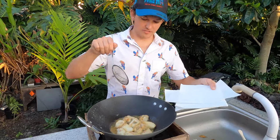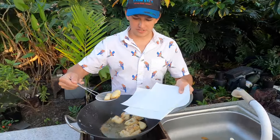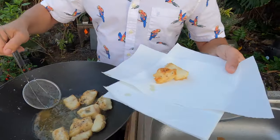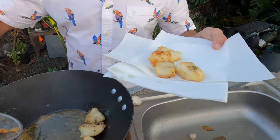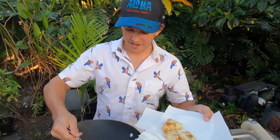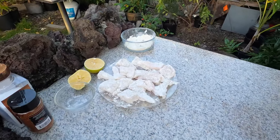Alright guys, so the fish looks done. I think it's been about 5 minutes maybe. And we're just gonna pull out all these little pieces. And we just got some paper towels right here. And we're basically just gonna put these guys on the paper towels to soak up any oil. And then I'm gonna get the rest of this fish in over here, which I've already put flour on.